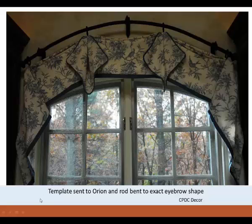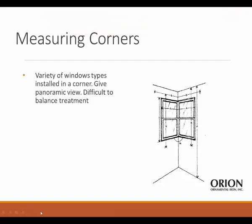This happens to be Candace's eyebrow window, and she sent a template to Orion. They bent the rod to the exact eyebrow shape. She had the treatment made and hung the treatment in the eyebrow. Corners, we've seen a lot more corner windows because you're getting more view.